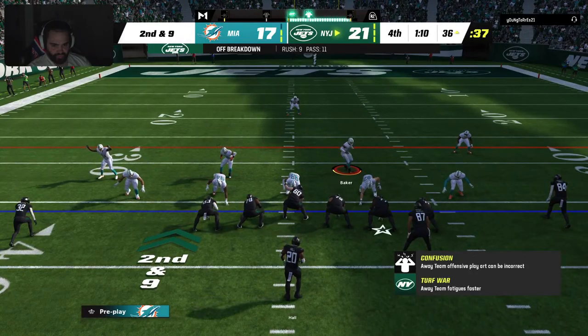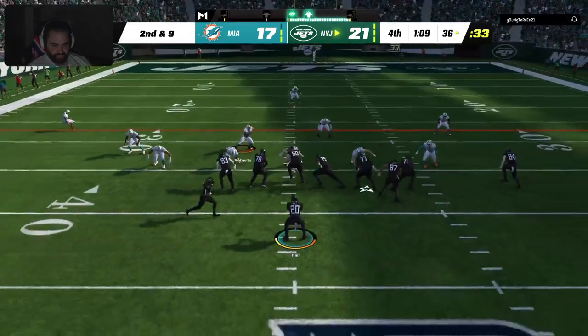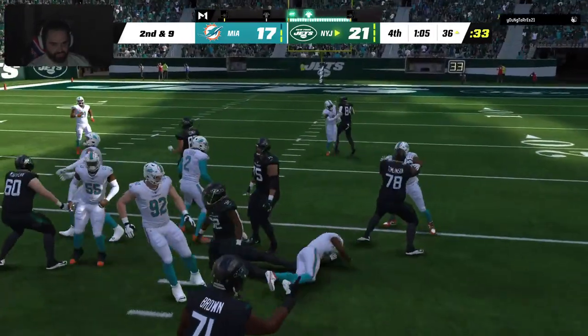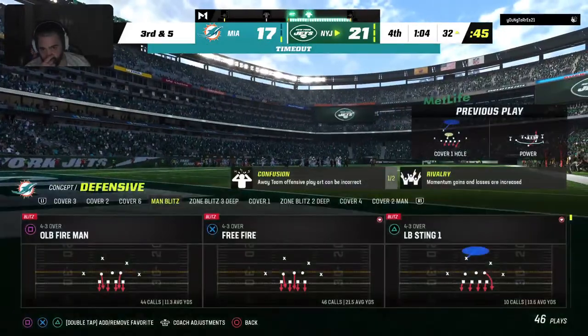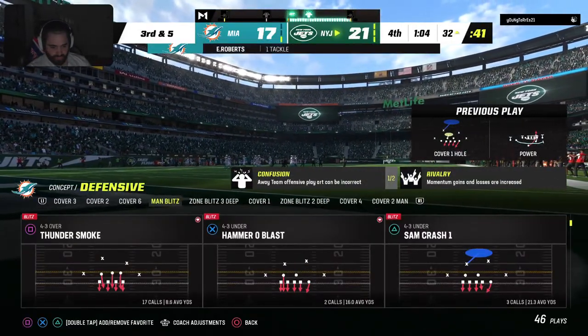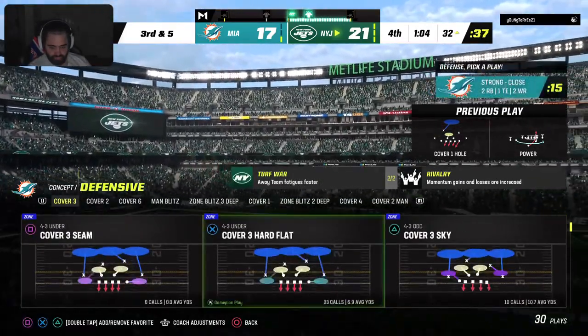So second and nine, and you'd have to figure just about all 11 probably crashing the line here. And down right around the 32-yard line, 4 yards on the pickup. The Dolphins going to take their second timeout as it comes with 1:04 left to go in the game.